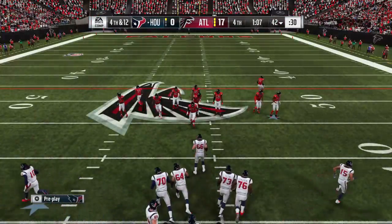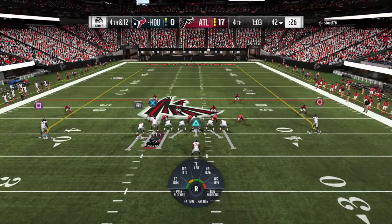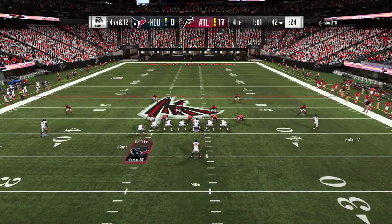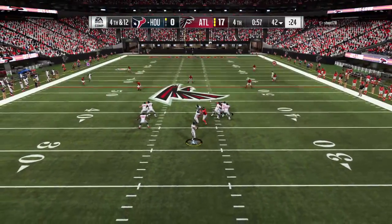And they're indeed going to go for it here on 4th down. So trailing here in the last quarter. Let's see how this plays out. As expected, they're going for it to keep the drive alive.